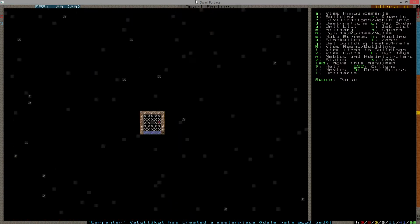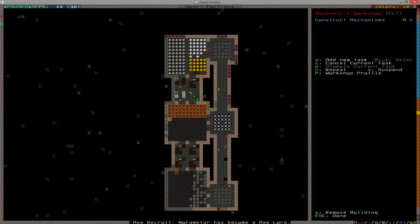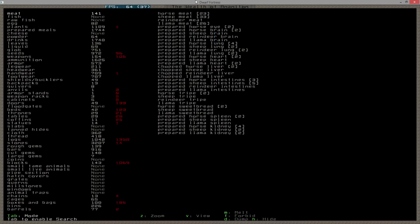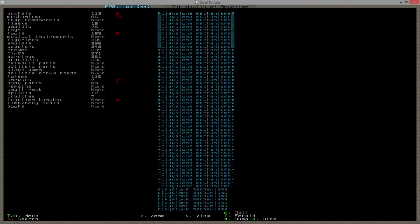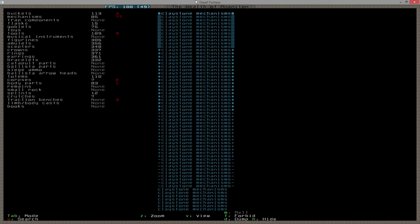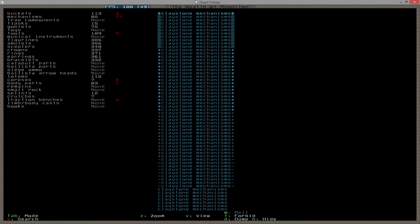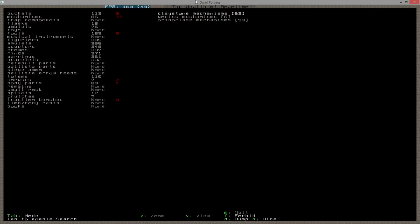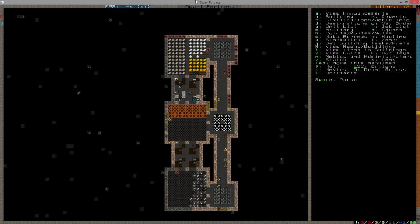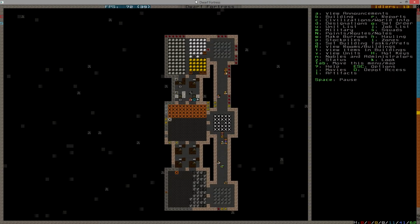Did my masons make those statues? I'm going to assume they did. They absolutely did make those statues. He's still making mechanisms. And how many mechanisms do we have now? 85. Wow. If I'm not mistaken, that's 85 mechanisms plus 77 unavailable. Or is that 85 mechanisms and 77... No, it's 85 mechanisms and plus 77 more, which are unavailable. So, you, sir, we are good for mechanisms for now. You can take a break. That's a lot of mechanisms.